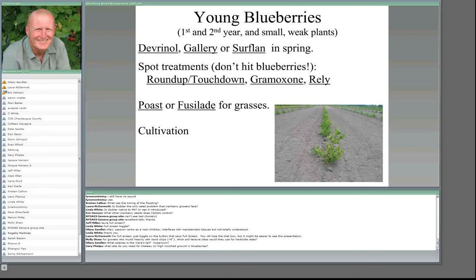You can also spot treat blueberries with post-emergent materials. Keep in mind that these post-emergent materials listed here are non-selective, so they will kill blueberries as easily as they'll kill weeds. So take care in using those in these young plantings. You can also use Poast and Fusilade to control grasses. And of course, cultivation is a pretty important tool for young plantings.